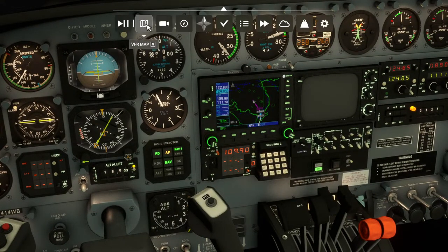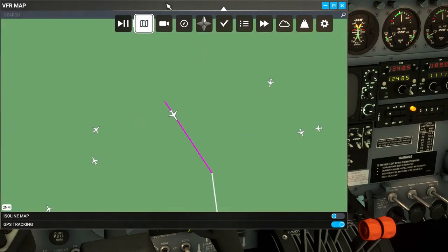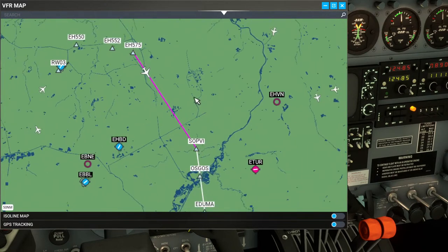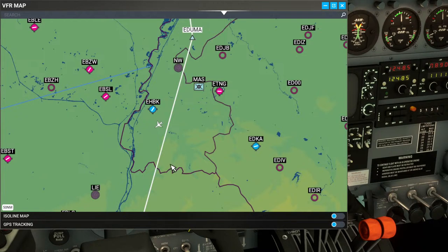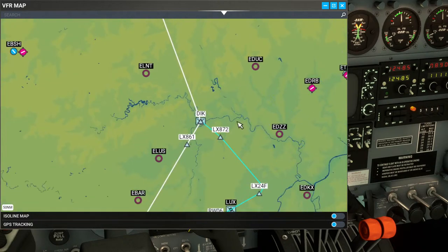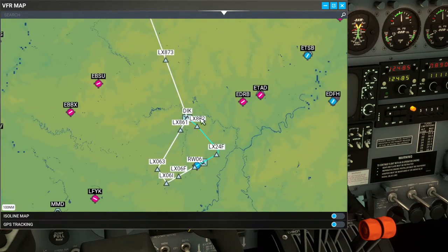We could have a look maybe at the VFR map and see what it looks like over there, because I must say it looked rather messy. So Sobi, Oskos, Eduma, Lima November, Oskos, Liwa, LX 873, DIC. Oh, it might be that the DIC is in there twice because it's a go around procedure. So we will be flying Lima X-ray 873 to the DIC VOR. And we're going to take a right turn, which is left on the chart, to LX 861, LX 063, 061, 06 Foxtrot, and then there's the runway.